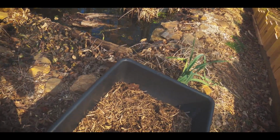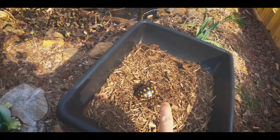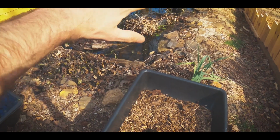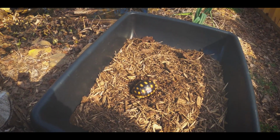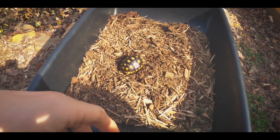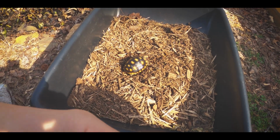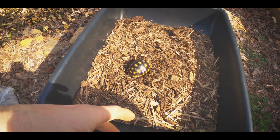All right, so right now even my smallest cherry head is in this little tub. I have it uncovered because I'm just working overall in this area today, and because I can keep an eye on it, why not give it some direct sunlight? It just makes this tortoise so much happier. They just get so much out of the sun.